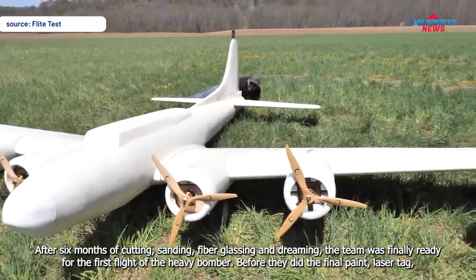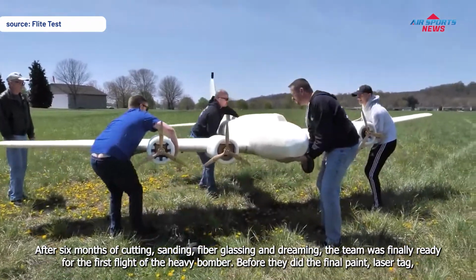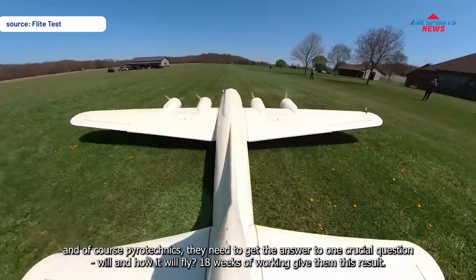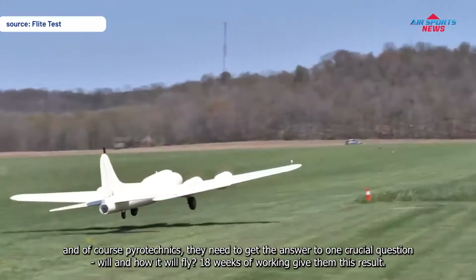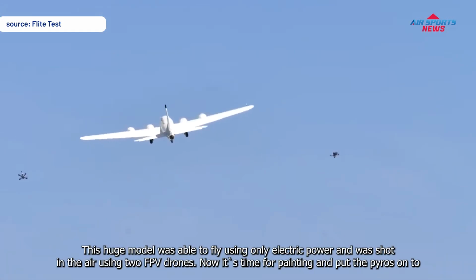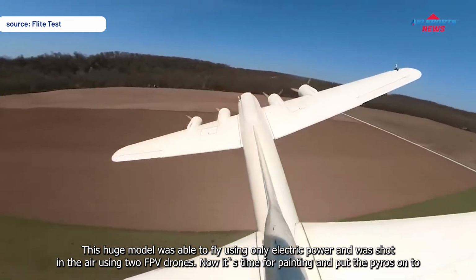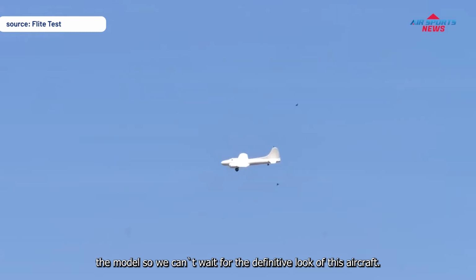After 6 months of cutting, sanding, fiberglassing, and dreaming, the team was finally ready for the first flight of the heavy bomber. Before they did the final paint, laser tag, and of course pyrotechnics, they needed to answer one crucial question: will and how will it fly? 18 weeks of working has given them this result. This huge model was able to fly using only electric power and was shot in the air using two FPV drones. Now it's time for painting and to put the pyros on the model, so we can't wait for the definitive look at this aircraft.